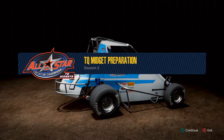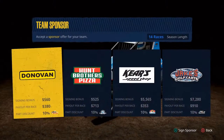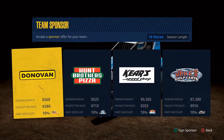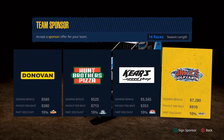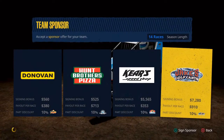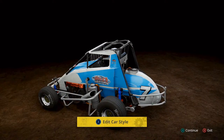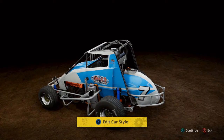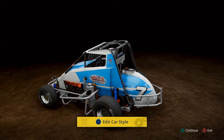Before ending this episode, I figure, why not let's show the preparations for next season. Let's see. Signing bonus, average payout. I think it's a no-brainer. We're going back with Jake's Golf Carts, so don't have to redesign the midget or anything. Had a hefty cash flow coming out of the showcase race. Gained about $20,000, so that's going to go back into the midget.